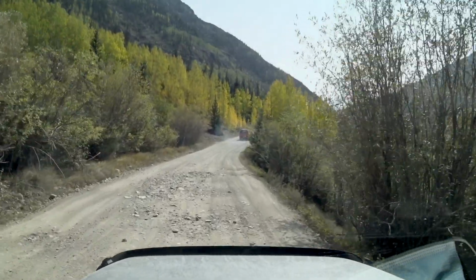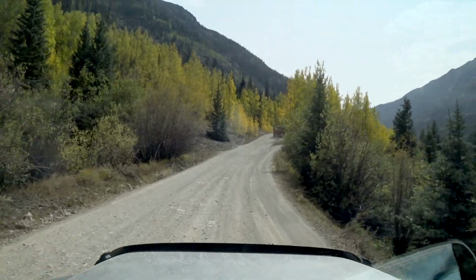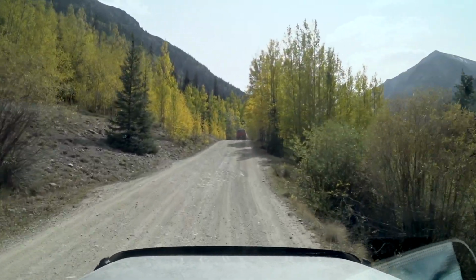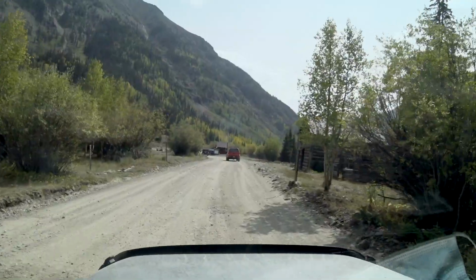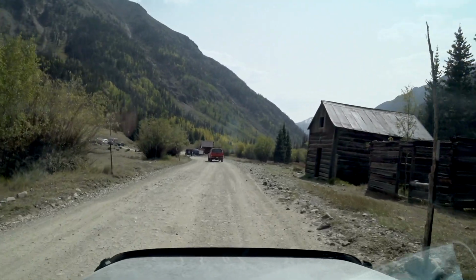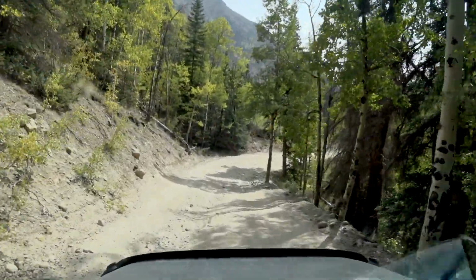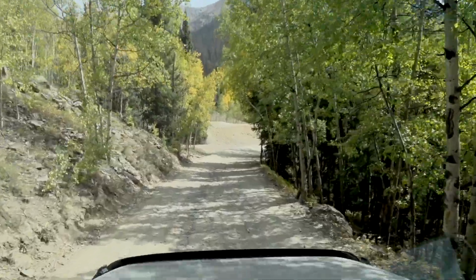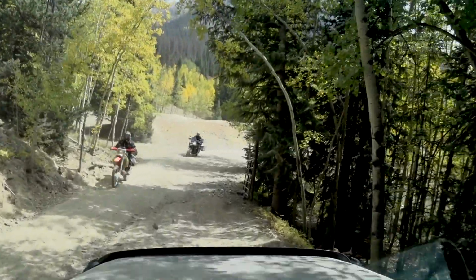How long to camp? Oh, to camp? That's going to be probably around 3 or 4.5 minutes. Boy, those aspens are lovely. Ooh, nice old building. Drops through this little grove of aspens. Yeah, sure is pretty through here. I gave the motorcyclist 2 of them coming up at you.